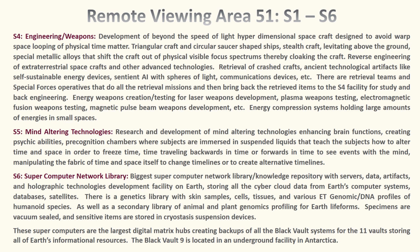S4, engineering weapons, development of beyond the speed of light hyperdimensional spacecraft designed to avoid warp space looping of physical time matter, triangular craft and circular saucer-shaped ships, stealth craft, levitating above the ground, special metallic alloys that shift the craft out of physical visible focus spectrums, thereby cloaking the craft and making them invisible.